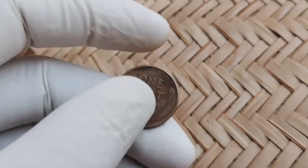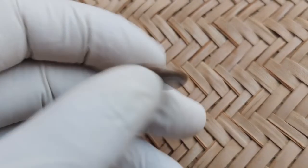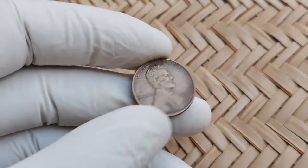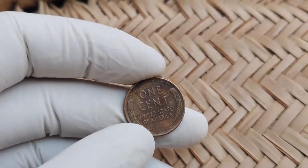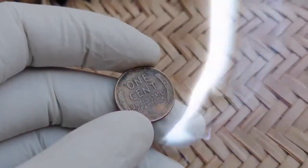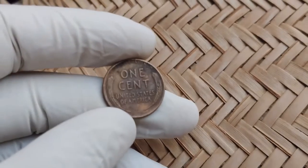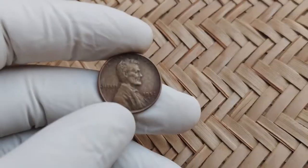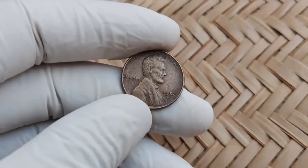The 1952 wheat penny was part of the famous Lincoln Wheat Cent series, which had been in production since 1909. Designed by Victor David Brenner, this iconic coin features the profile of President Abraham Lincoln on the obverse side, a tribute to one of the most respected figures in American history. On the reverse, 2 wheat stalks frame the bold words, 1 cent and United States of America, a symbol of prosperity, agriculture, and unity. But what makes the 1952 edition stand out?